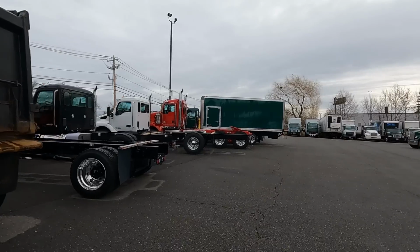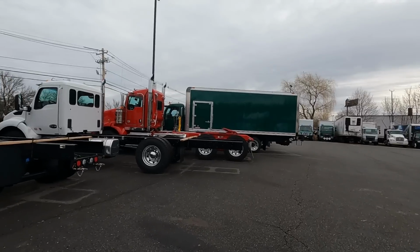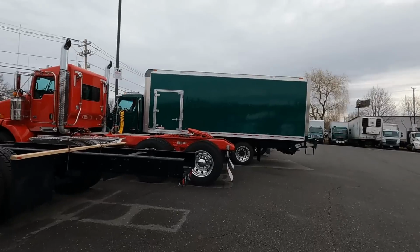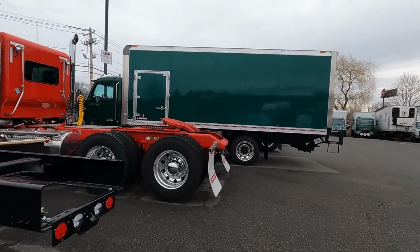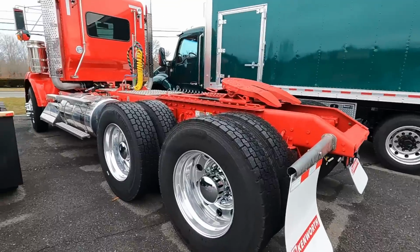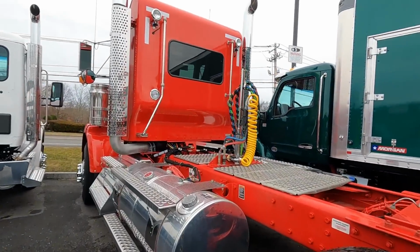There she is. Wow, pictures do not do it justice. Red frame, Hall of Fame. Check her out. What a beauty.